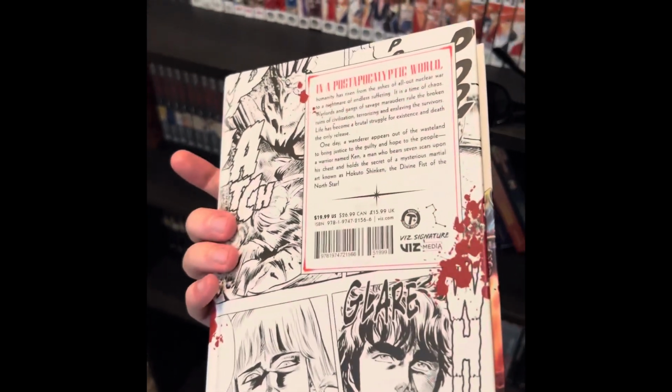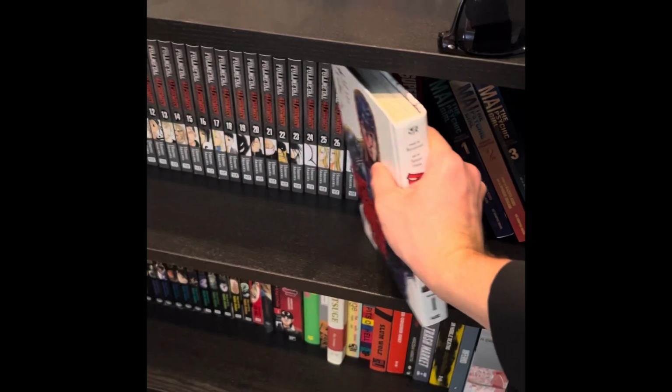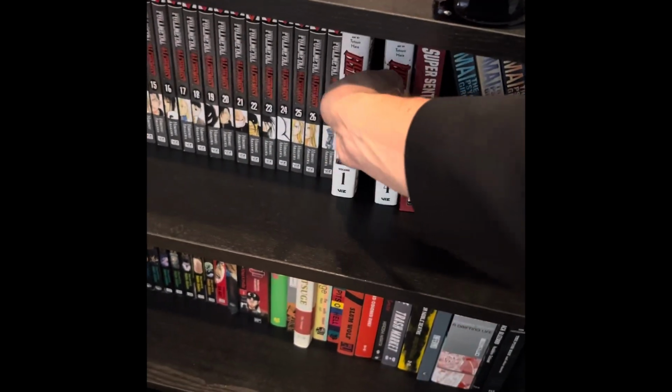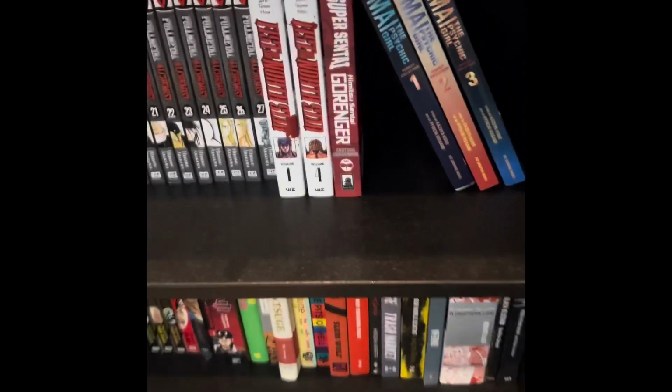The one thing I don't really care for too much is that they are white on the outside, so they do get dirty quite easily. That is one thing I was disappointed with when they released this, that they weren't going to be a little bit better quality, but, you know, it is what it is.